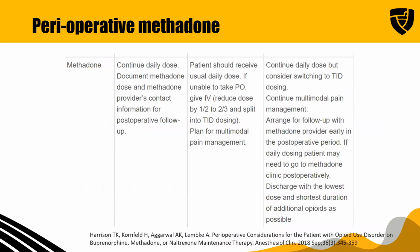This is a chart that I found really helpful. Again, it talks about what you should do with the methadone. Continue it, like we talked about earlier, and then arrange for follow-up with the methadone provider in the post-operative period. We need to coordinate when they can get back to the clinic. This could be very challenging for a patient who may have limited mobility or limited access after discharge. So prior to discharge, it would be good to have a plan for how the patient is going to resume their methadone maintenance treatment.